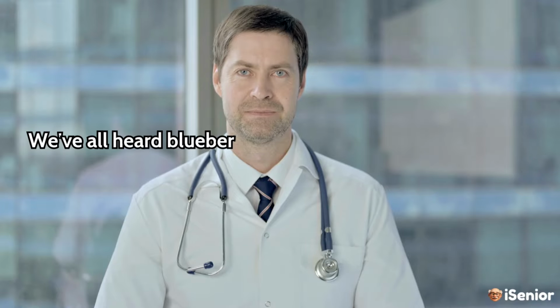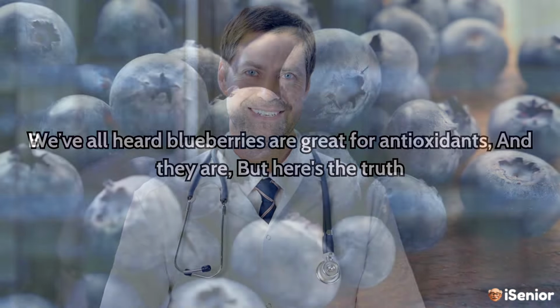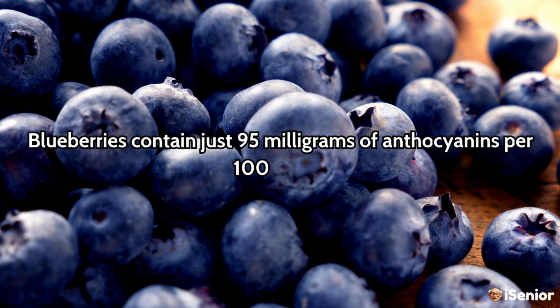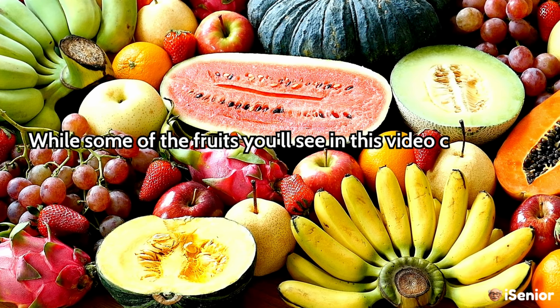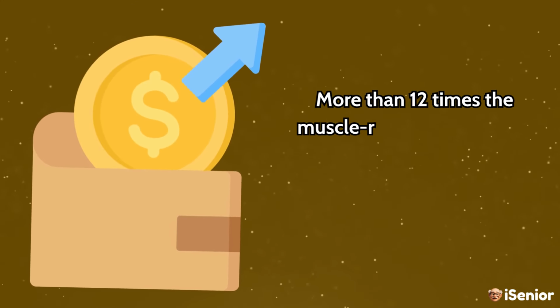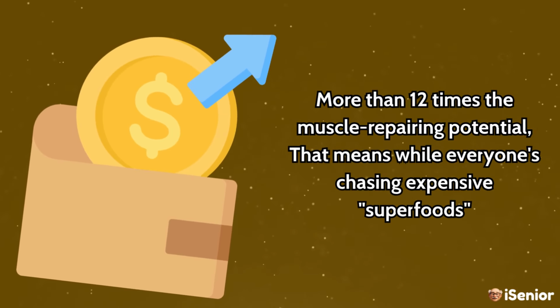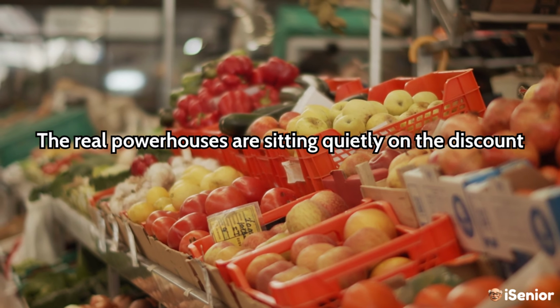We've all heard blueberries are great for antioxidants, and they are. But here's the truth. Blueberries contain just 95 milligrams of anthocyanins per 100 grams, while some of the fruits you'll see in this video contain up to 1,200 milligrams, more than 12 times the muscle repairing potential. That means while everyone's chasing expensive superfoods, the real powerhouses are sitting quietly on the discount rack.